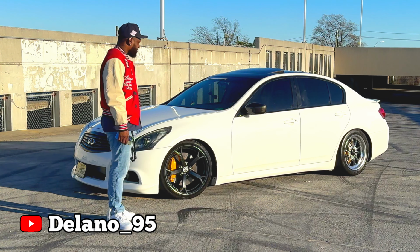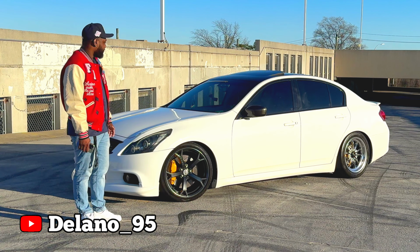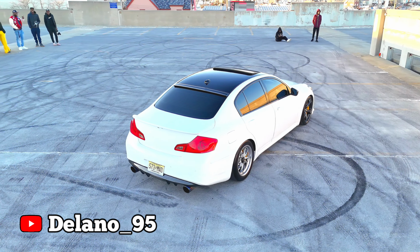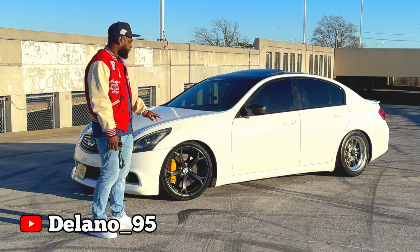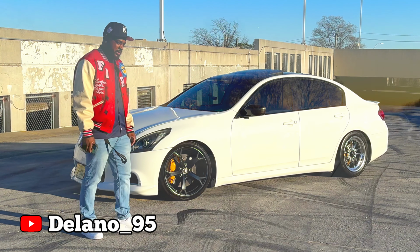What got me into cars was my dad. He would always buy beat up cars and bring them back to life, especially Nissans. He had a bunch of '95 Maximas. He had a Pathfinder. He had a Nissan Quest. He was always a Nissan guy, so that's what got me into Nissan.